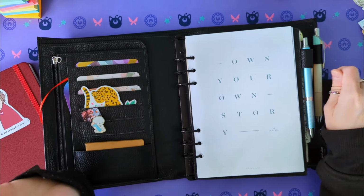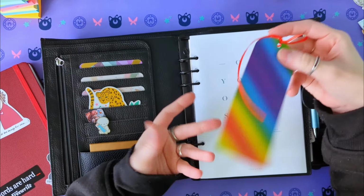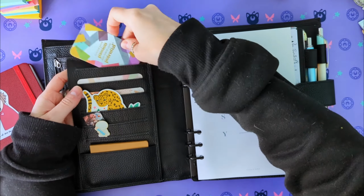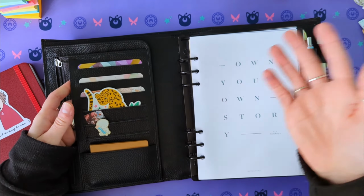Anyway, speaking of Cloth and Paper, this cover thingy says "Own Your Own Story," which is an quote, and it is from Cloth and Paper, and I thought that was just very appropriate for how I'm using this thing. This is a bookmark that my daughter gave me, and these are just like Erin Condren little flare things. I had nothing to put in these pockets, so I just put those in there.